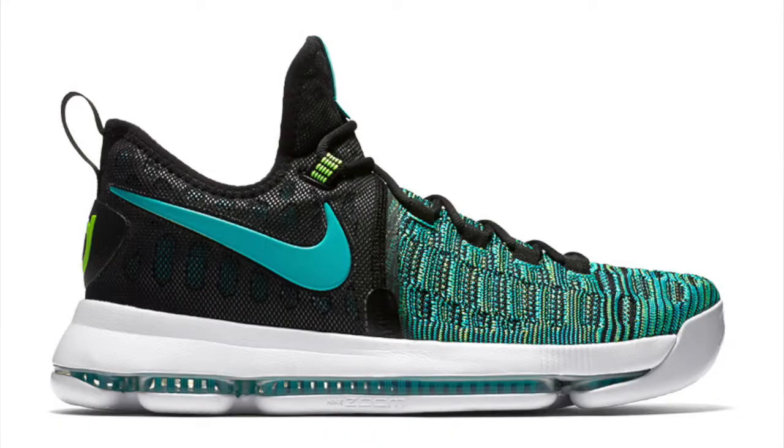And then on the 19th, you have two Nike shoes. The KD9, they're calling it the Birds of Paradise. I guess it's like a teal with a black back half. I think it looks pretty clean. I think the KD9 is getting a little more attention than the KD7 or the KD8 did.